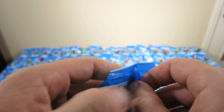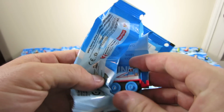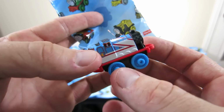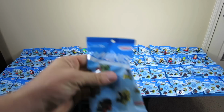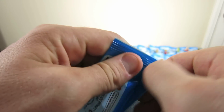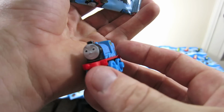Who do you think's gonna be in this bag? I'm gonna take a guess. I bet it's a Racer Gordon. Yes, it's a Racer Gordon. And the next bag is a classic Edward.